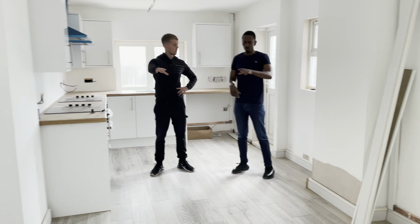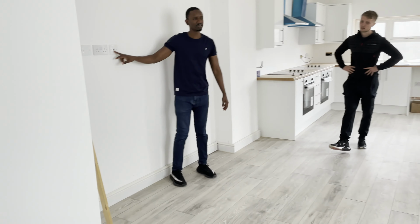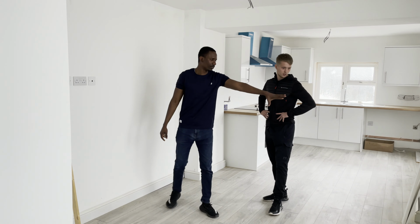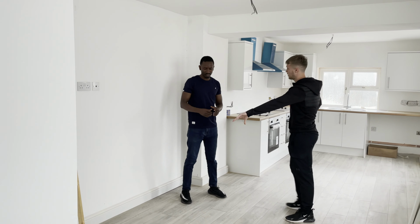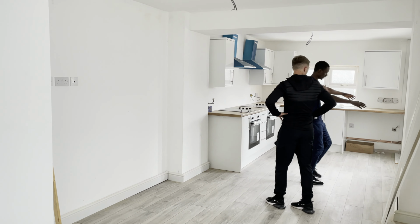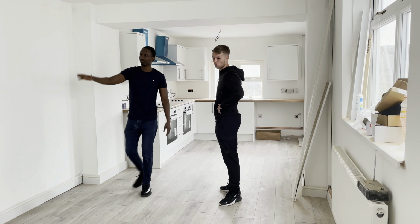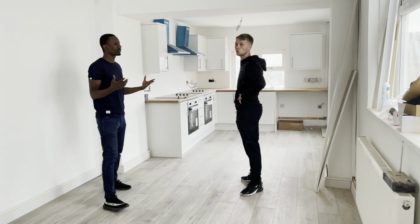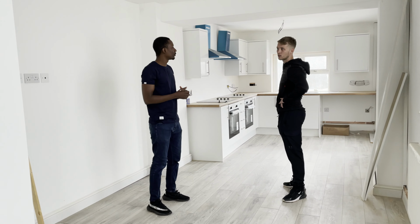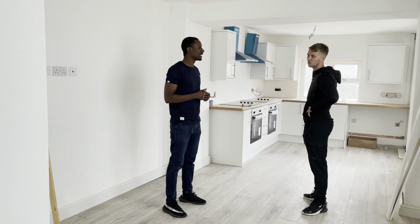That would be the living area here, right? Obviously, you've got the TV point and the socket, so the sofas would be going that way. The dining table we can put here. We've got the fridge freezer going there, and then the TV and the sofa there. The reason why we do it that way is that it is an ensuite property, and most people would like to spend their time in their own rooms anyway.